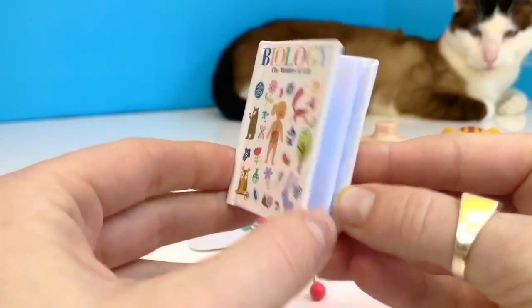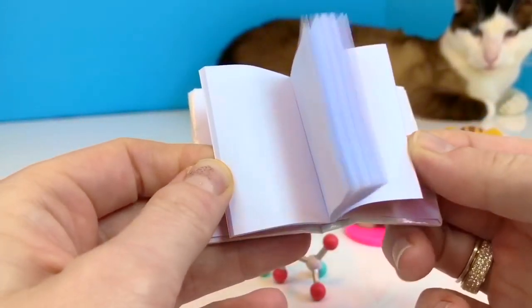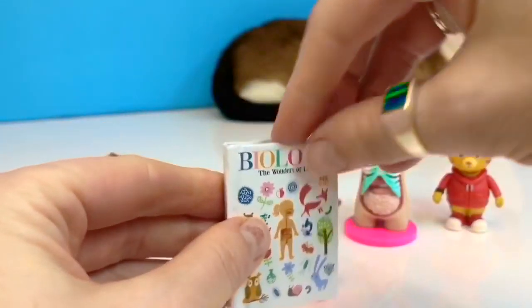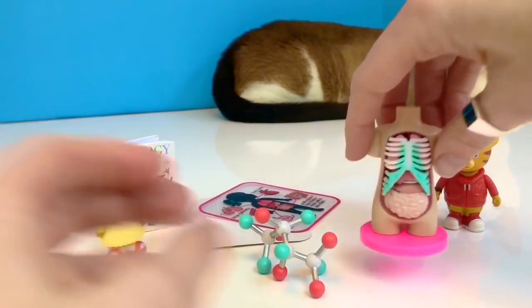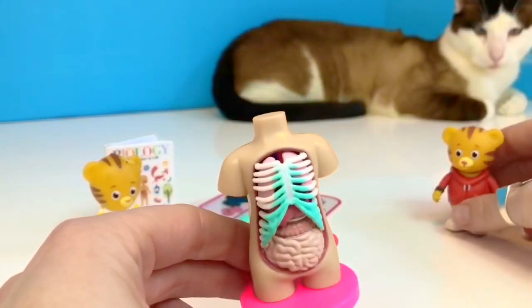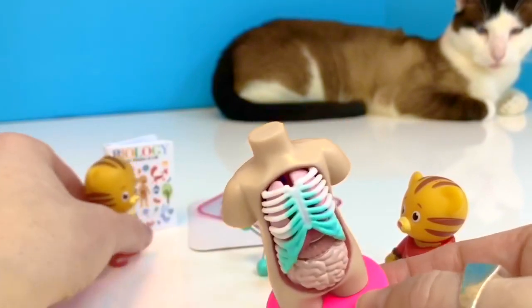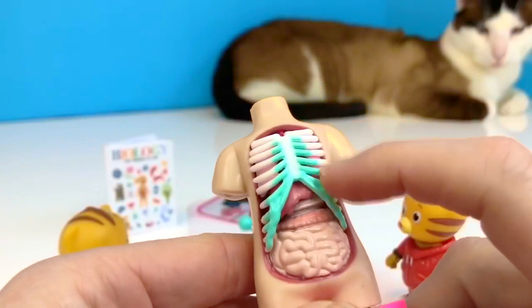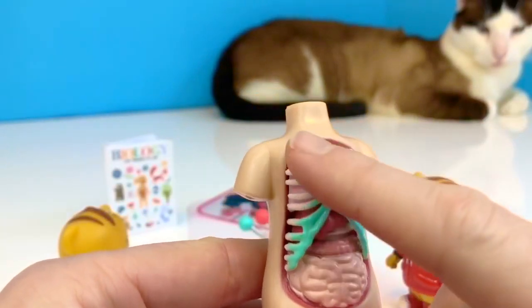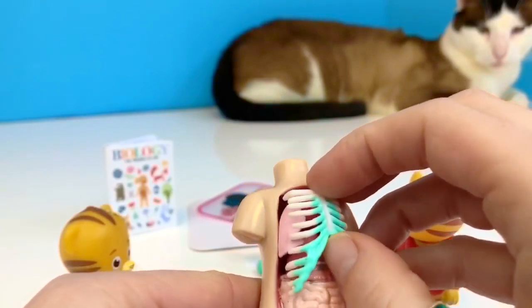Let's have a look at the biology book. Oh, it's blank inside, so it's a notebook. Listen to the teacher and take your notes. Let's have a look at the torso. Come on over, Daniel and Margaret, so you can have a good look. Do you know what these are at the front, tiny fans? They are the rib bones, and they protect organs like the lungs.